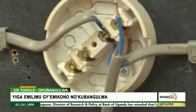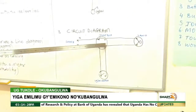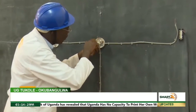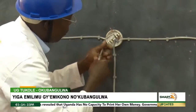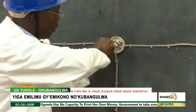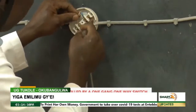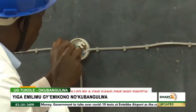Now from the switch, our conductor is going to the lamp. This is our termination point where we connect the conductor from the switch to the lamp. This is our conductor which comes from the switch. It goes to the lamp through the terminal point. We are almost done with the termination. We are saying it has to be electrically continuous and mechanically sound. It should not pull out under normal strains.